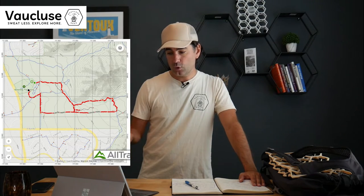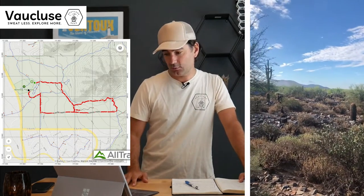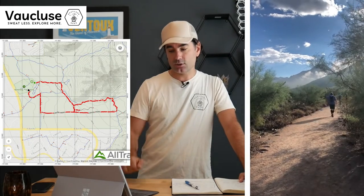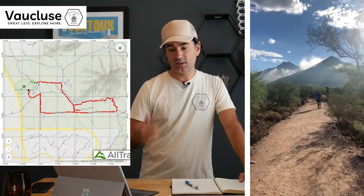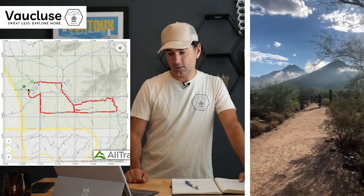So it's located in the McDowell Sonoran Preserve, which, and I'm reading here, is a large, permanently protected, sustainable desert habitat in Scottsdale, Arizona. The preserve encompasses some 30,500 acres and is the largest urban park in the United States. So key points are northeast of Phoenix, east of North Scottsdale, and I started at the Gateway Trailhead, and I ended at the Gateway Trailhead.